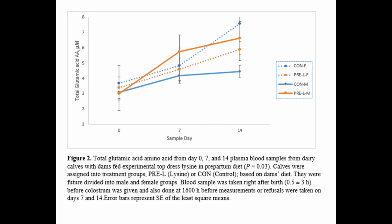This graph shows the total glutamic acid from those 0, 7, and 14 day plasma samples, and we can see that on day 0, most of the groups all started off in the same boat. As the 2 weeks went on, you can see a wide spread of how the 4 different groups branched off from each other, with the control female being the highest and the control male being the lowest.